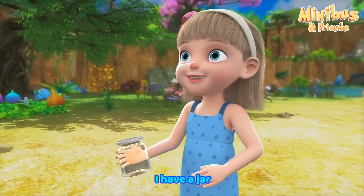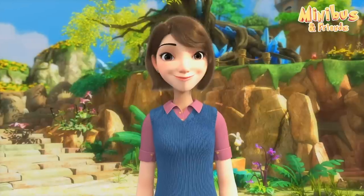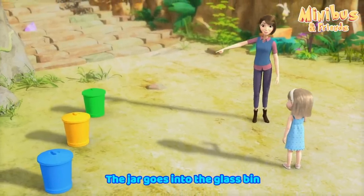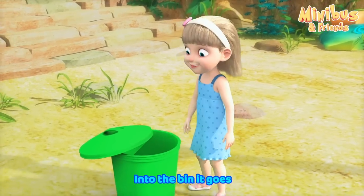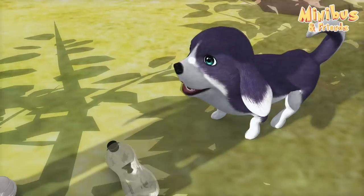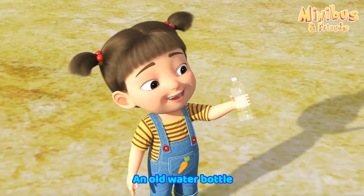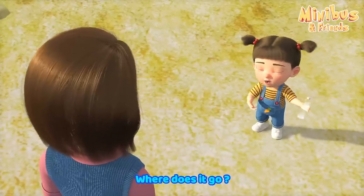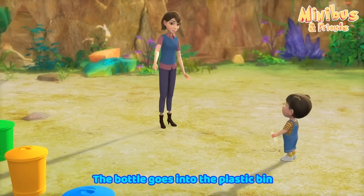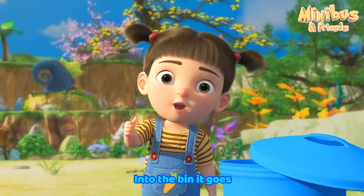I have a jar, an empty jam jar. Where shall I put this? The jar goes in to the glass bin. Into the bin it goes. I have a bottle, an old water bottle. Where does it go? Where does it go? The bottle goes in to the plastic bin. Into the bin it goes.